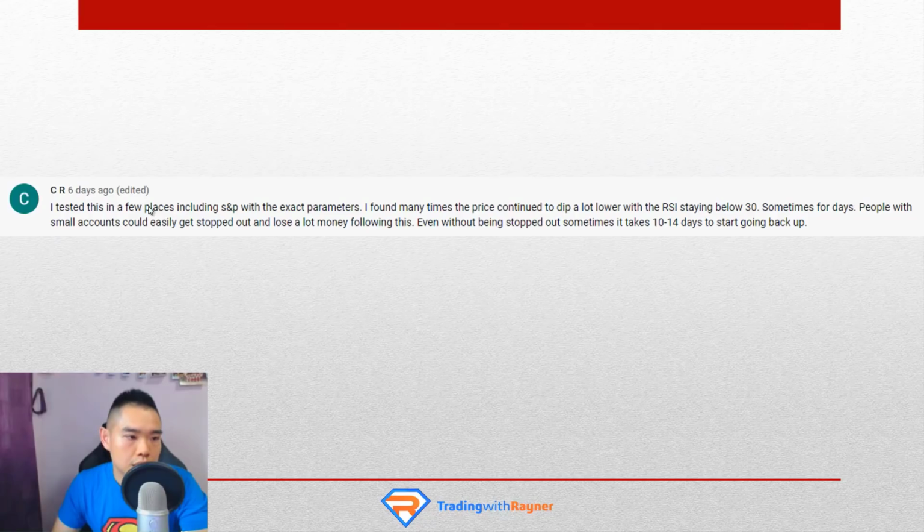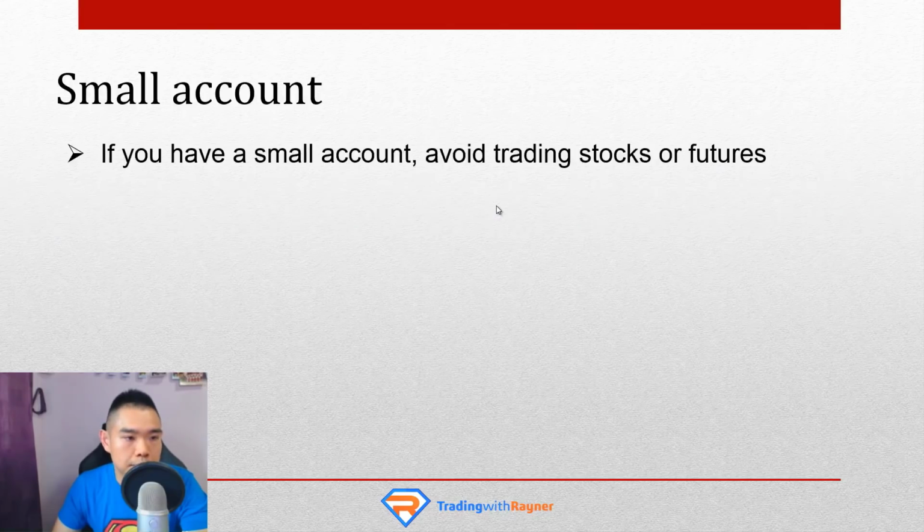So this statement here, it's valid, right? But it's not because of the strategy. It's not because the strategy doesn't work, but rather it's more of a function of having a small account that comes with the limitations of having a small account.